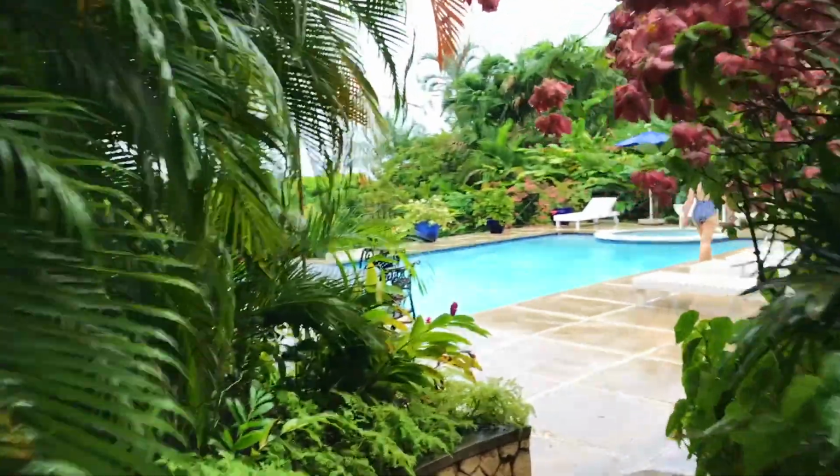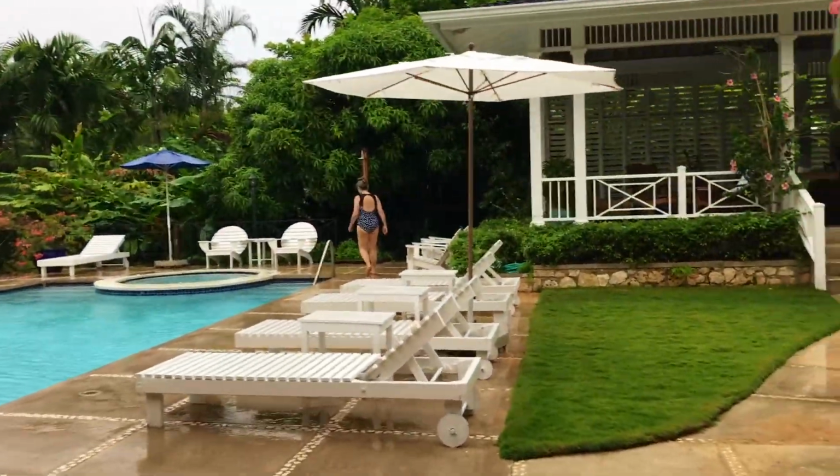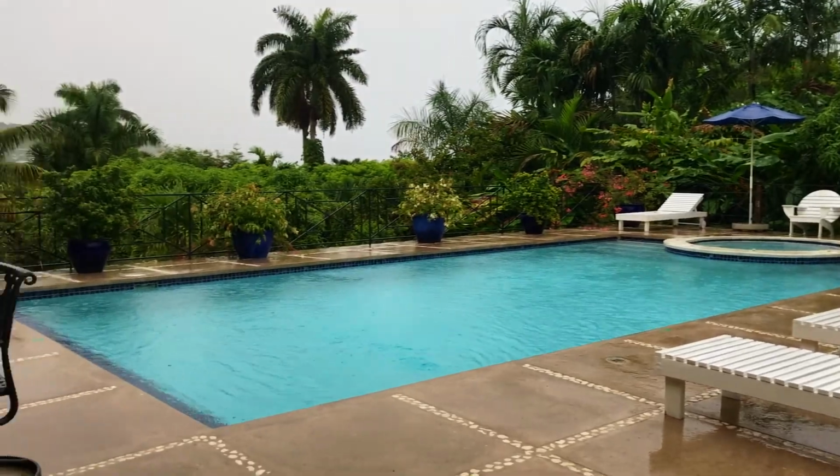Hi. Okay, so it's raining, but bear with me because I need to show you this villa at Round Hill Resort. I'm freaking out. That's my roommate Jane. She's my spirit animal. Here's our private pool.